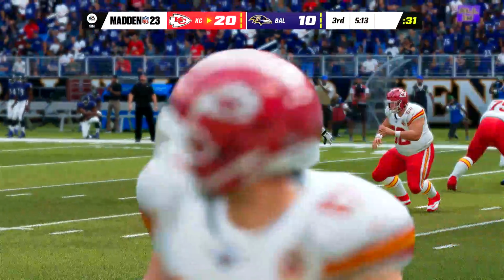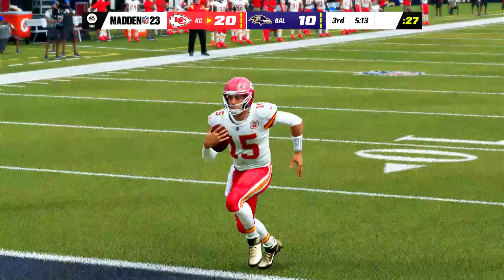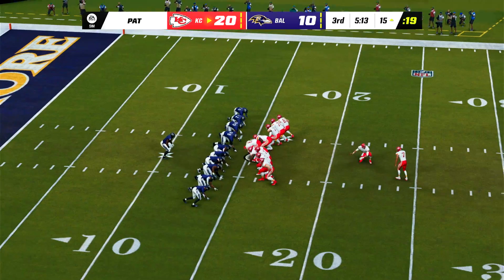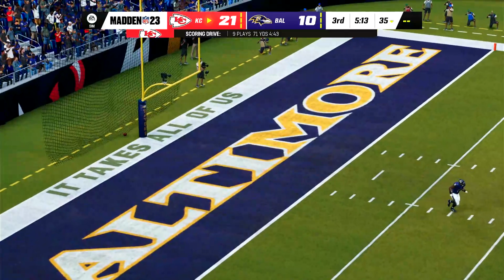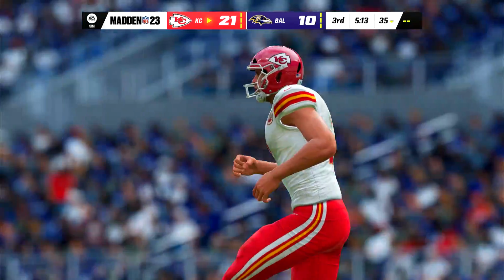And the Chiefs take the opening kickoff of the third quarter and drive right down the field to extend their lead. Butker now to add the extra point. It's good, and it's 21-10. Makes the score Chiefs 21, Ravens 10.